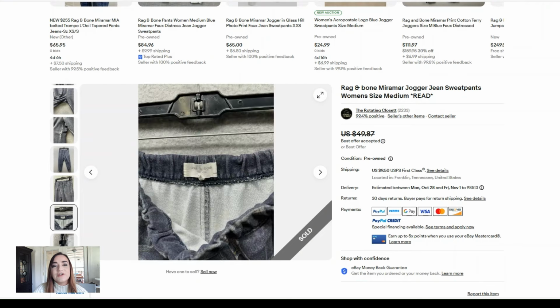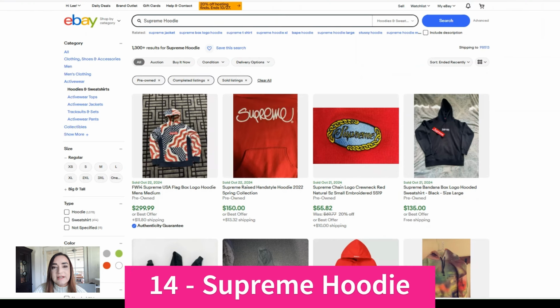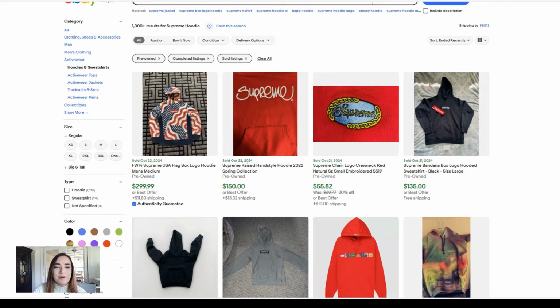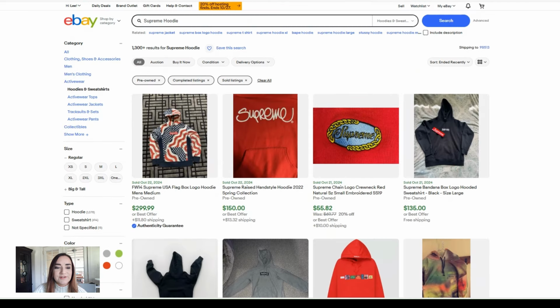All right, next are Supreme hoodies. Now, caution here that Supreme is a very well counterfeited brand, or often counterfeited, I should say. If you come across any items that are low quality, not made very well, chances are it's not an authentic Supreme. So these are some of what these are selling for.